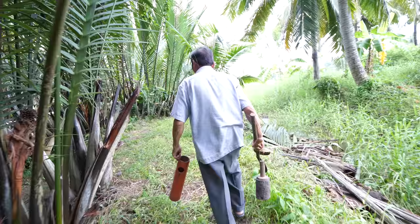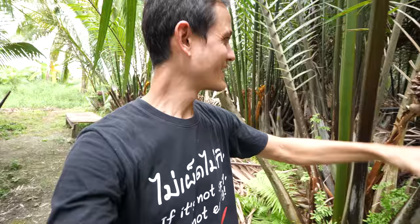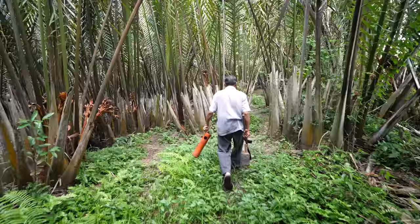So he was just explaining to us about the process of mostly harvesting. What's also important from this tree is the sugar, the sap. But you have to hit the fruit with this big mallet, and that's gonna increase the flow of the sap, which can then be made into sugar, which can then be made into vinegar, which is also important in the food in this region. Very educational, very much a learning experience for me.